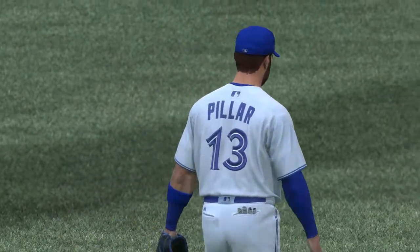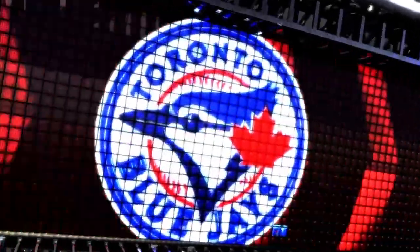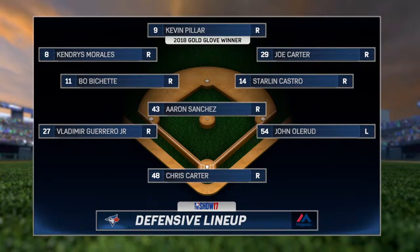All right, here's how the Jays line up defensively, brought to you by Majestic. In this day and age with analytics and the shift applied all over the field, this team is old school. They may be a dinosaur. They don't shift as much as everybody else. They play that standard baseball.